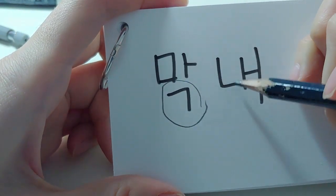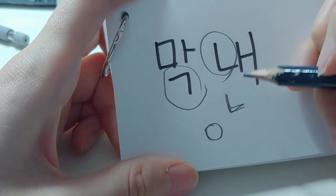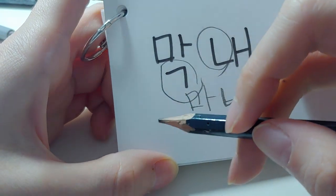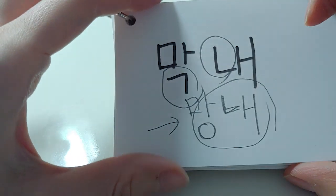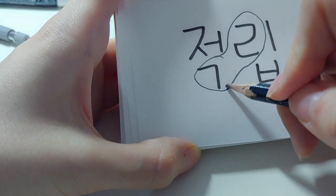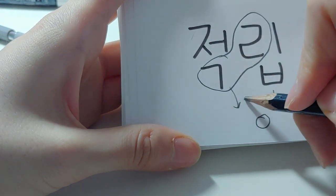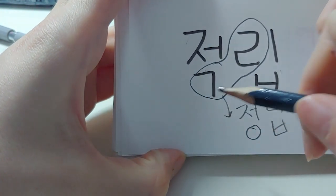So this one produces ng sound. So this is 막내. This is read 망내 rather than 막내. This is read 망내. And it means someone who's the youngest. And same with this one, we just learned that this combination produces ng sound, right? So 적립 becomes 정립.